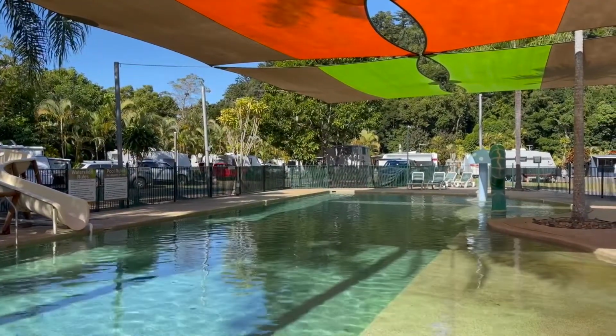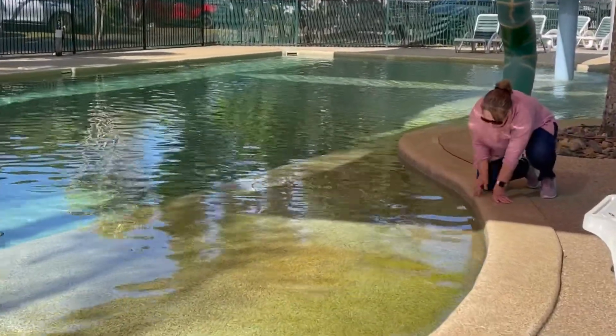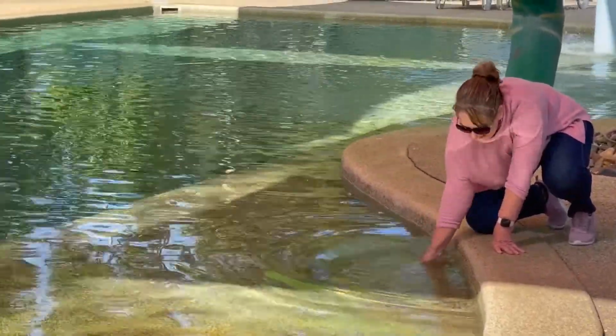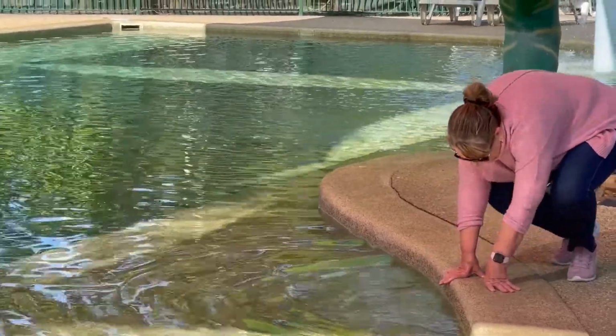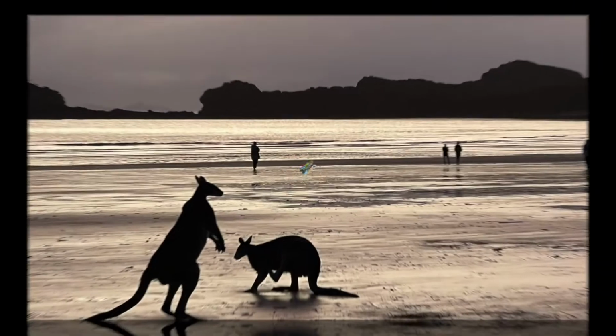You're going to go and see if the water's cold. Off you go. Here's a test of the water. It's a bit chilly. You're not going to jump in? You say no. Okay.